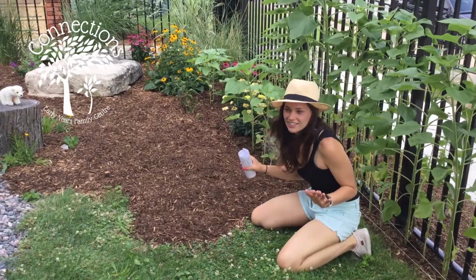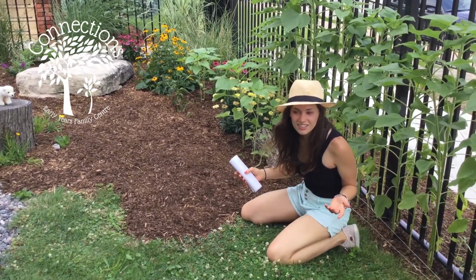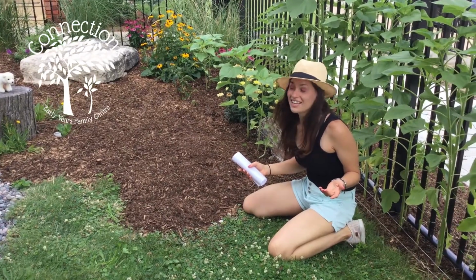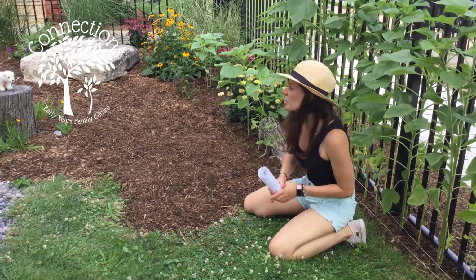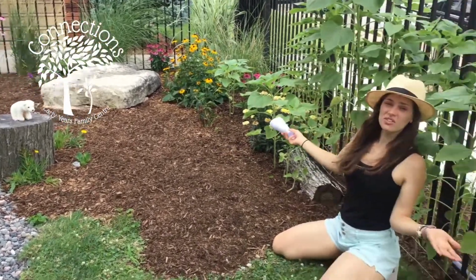Wait a sec. What's that? Do you hear that? It sounds like a bear. That's definitely a bear. So we're going to look for our bear. It's right over there on the stump. What are we going to do with this bear?